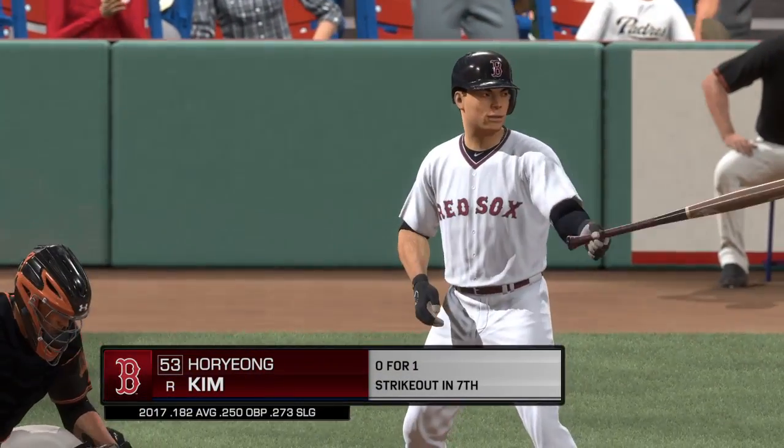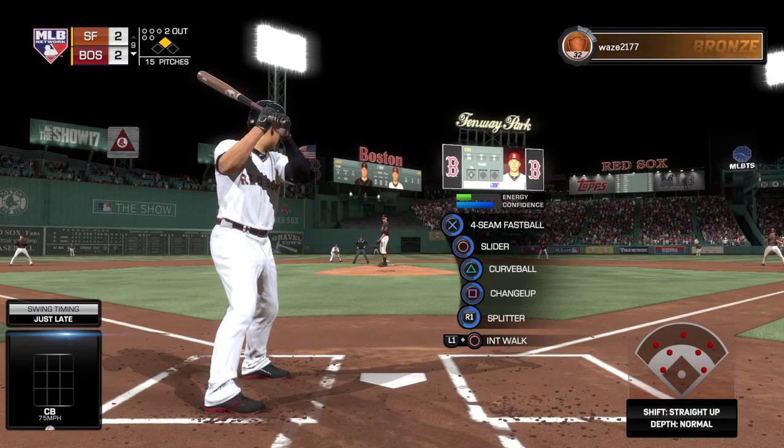Now batting, digging in for his second at-bat, number 53, Kim. He's 0 for 1 thus far.